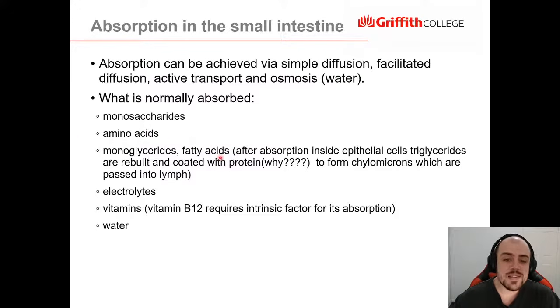We've got our fatty acids. So if you eat something fatty, it will break it down into those fatty acid forms. We have electrolytes, so things like salts. And of course, we have our vitamins. Now, again, that intrinsic factor that we saw in our stomach, this is where we see that starting to play a role in terms of helping us to absorb that vitamin B12. And of course, we also have water, okay? Obviously, we also get water from our drink bottle. But we also get a lot of our water from our metabolism, so undergoing chemical reactions that as a byproduct will release water. And we also get it a lot from our foods.